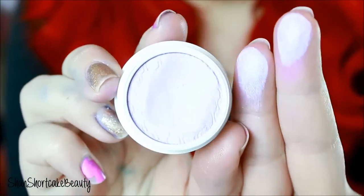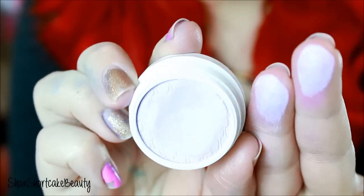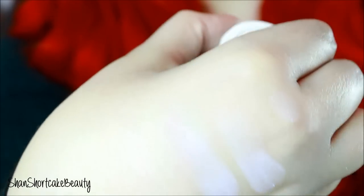It's a lot lighter than I even expected it to be. It's really pretty though. It's just a super pale lilac shade. And this one is a matte. Super pale.